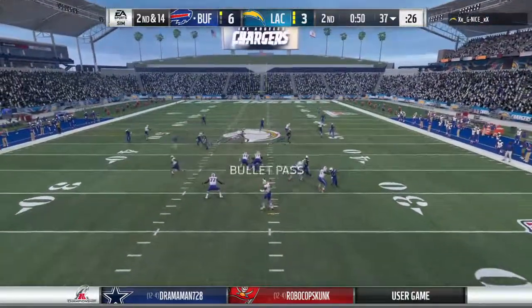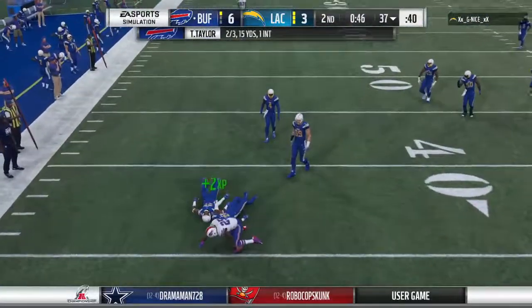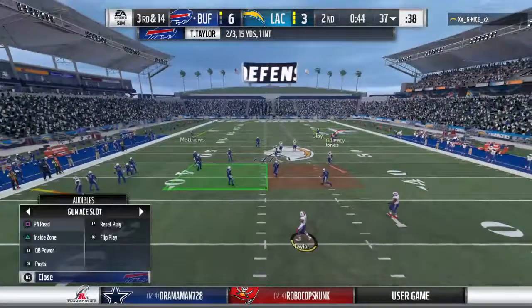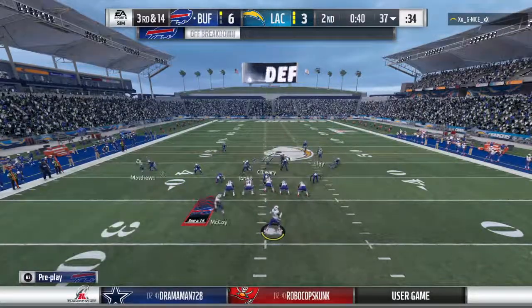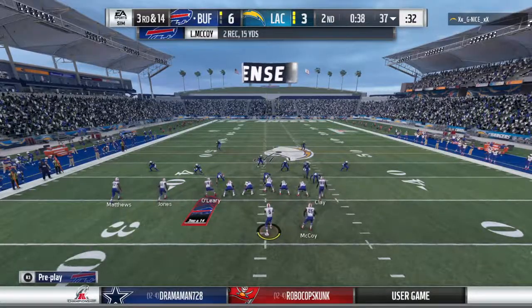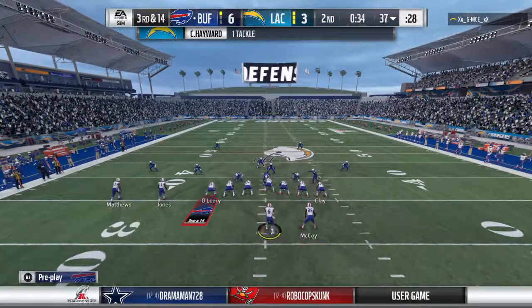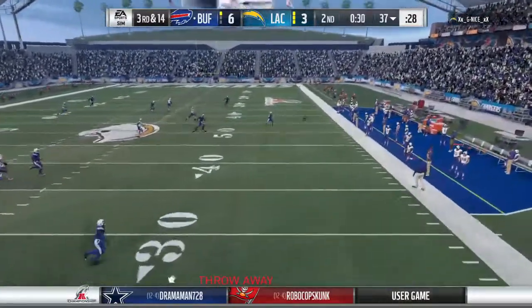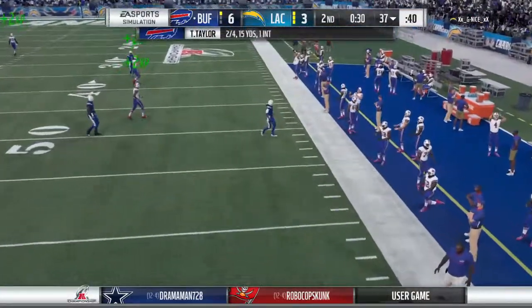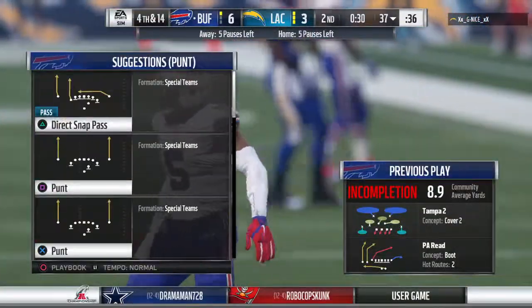Taylor now off the bootleg. He's going to leave this for his running back. It's complete. And he'll be brought down right around the 37. They'll give him a yard on the play, and that'll force upon him a 3rd and 14. Here we go. Here's Taylor off the bootleg, rolling to his right, and he'll just toss it away. So he throws it away, and that brings up 4th down.